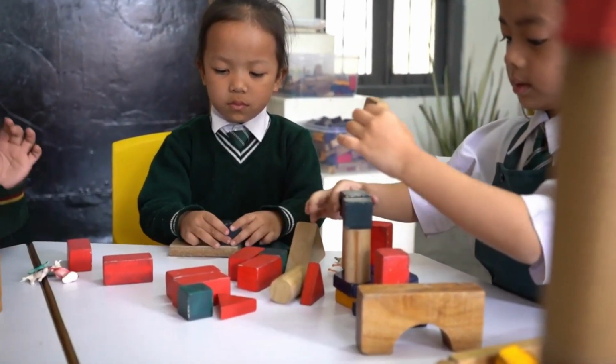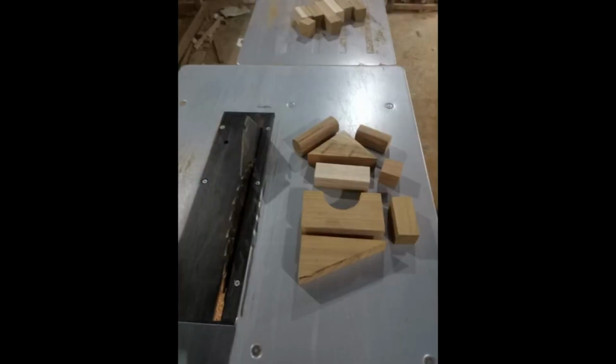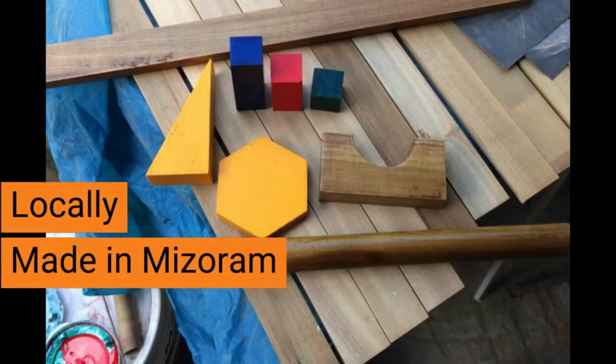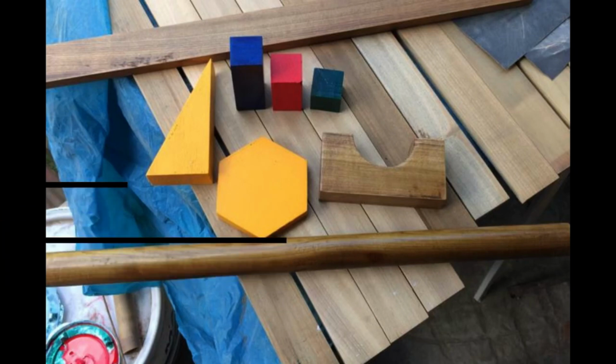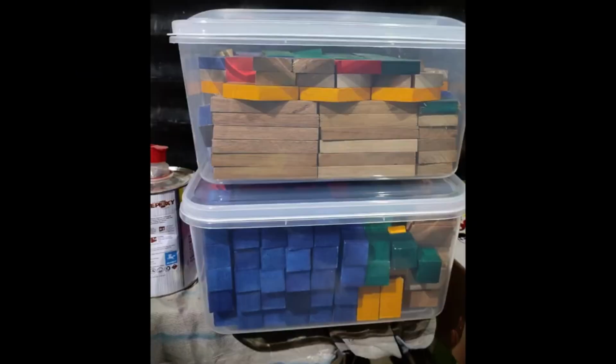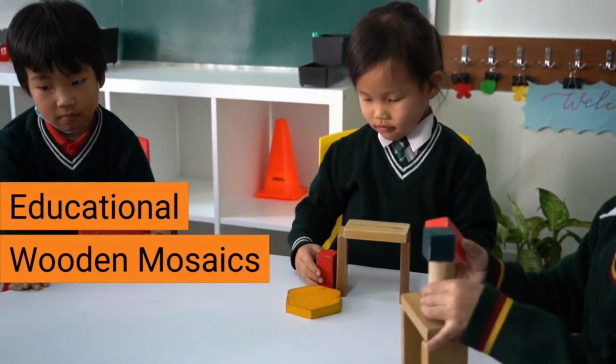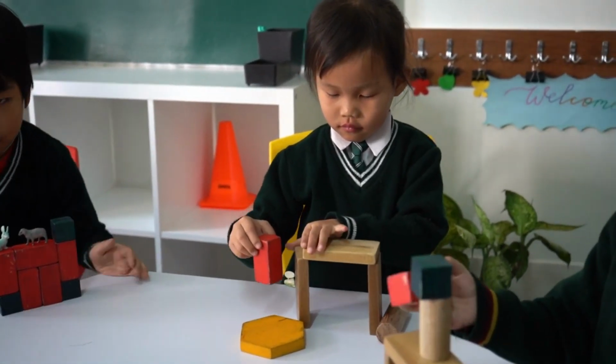Of all the different steps that have been introduced in the school, we can proudly mention that the favorite among the children is the introduction of wooden blocks. It is locally made in Mizoram using locally sourced material which is found in abundance in Mizoram, which is wood. The children use it on its own or with different educational toys which have been provided to create exceptional and interesting structures and designs.